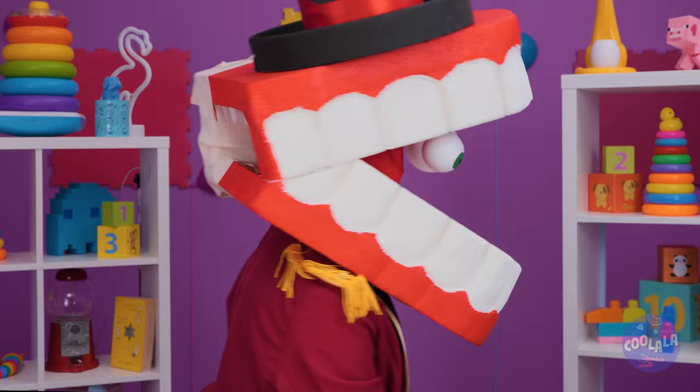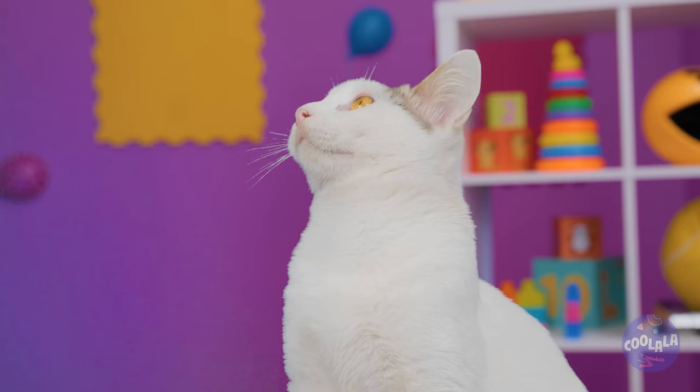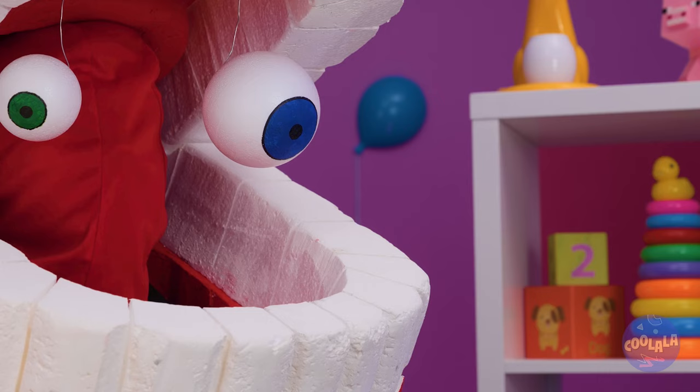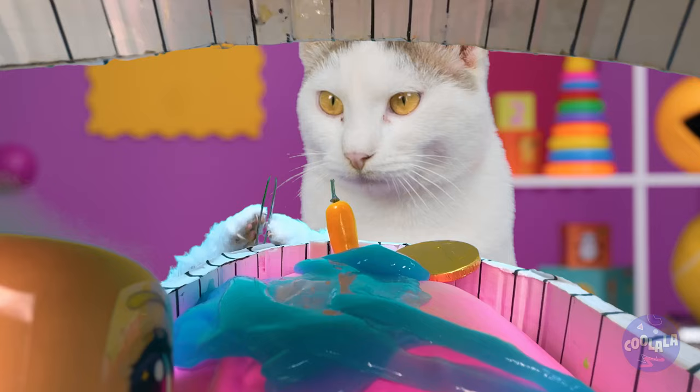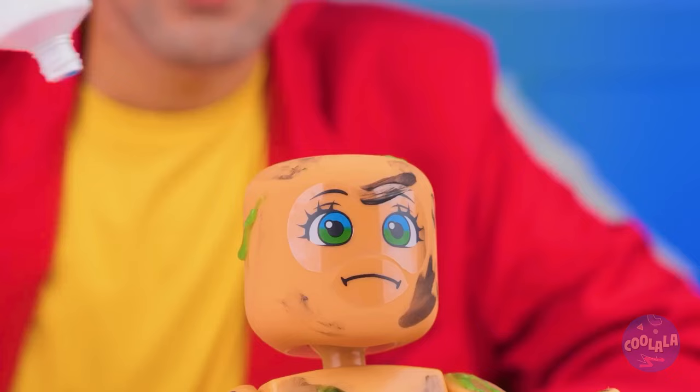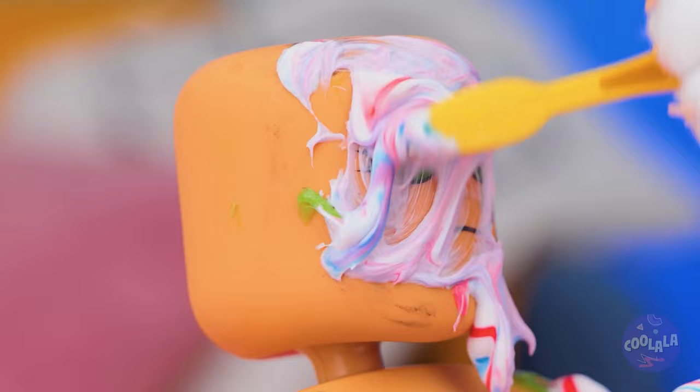Oh, Kane's got a toothache. Pomni to the rescue. Here's the problem. You ate too many bugs. What else did you get stuck in there? Ooh, look. There's a Roblox doll in here. It could use some toothpaste, too. Some brushing wouldn't hurt either.